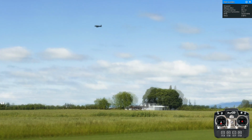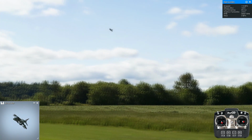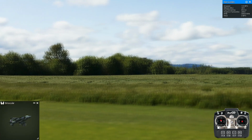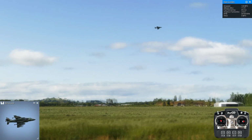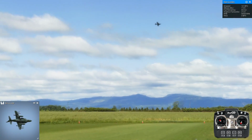And there's no way in hell I'm going to land this, but let's see why my binoculars are not working. There we are. You can see what I mean. As it gets far away, it's very, very hard to see it. Which is why that binocular view is very useful indeed.